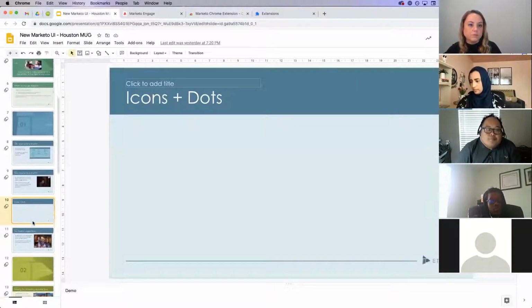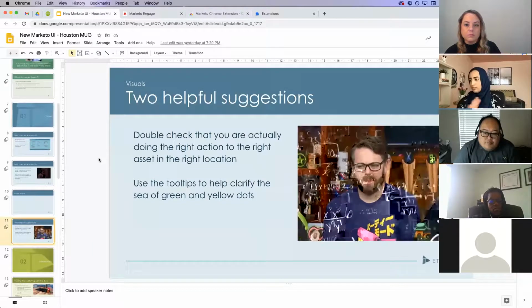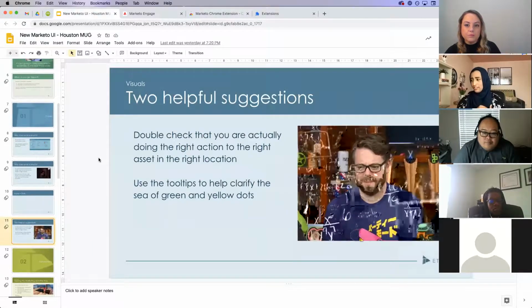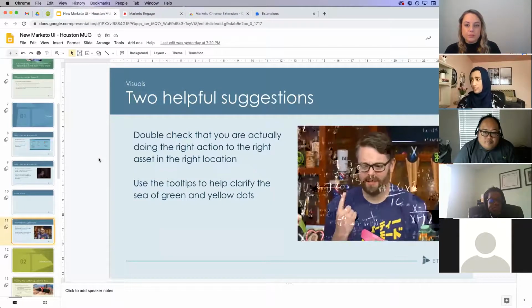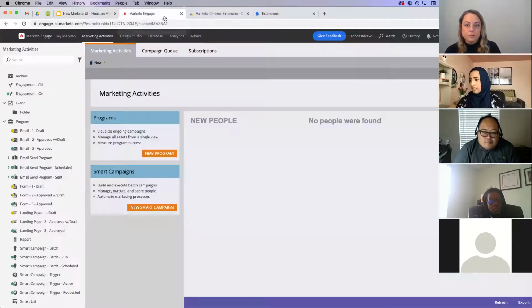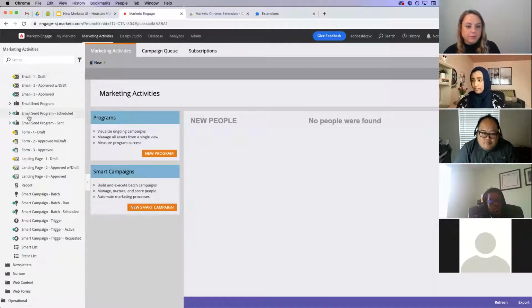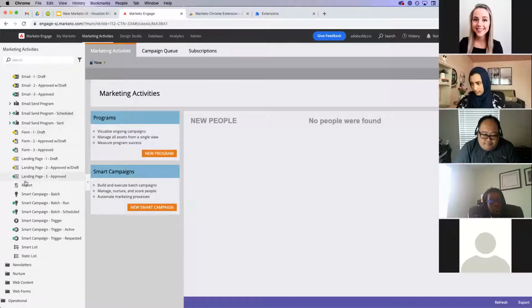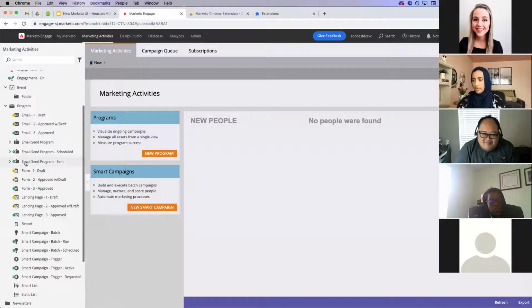And then, I think the two main helpful suggestions that I have right now is that you really double check that you're doing the right action to the right asset in the right location, just orient yourself. And then use the tooltips, which are definitely a handy new feature here. For example, the green dots on an asset are approved, approved with draft, and draft. Whereas on a smart campaign, it has run and it's scheduled, versus here it's an active trigger and campaign is requested. So that'll definitely help you figure out a little bit of what's going on.